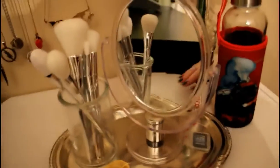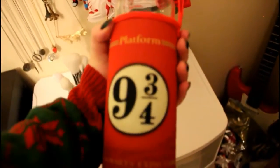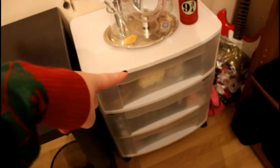Anyway, I have a mirror there and this little silver platter that was also from my bachelorette party. And then I just have a spare SD card. This here I just put for now. Haven't found a spot for it yet, but it is a glass water bottle with a Hogwarts 9 3/4 Express sleeve on it.